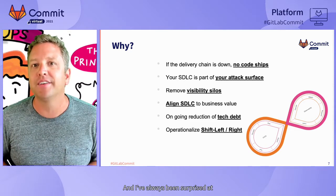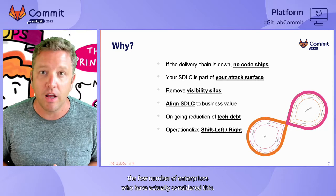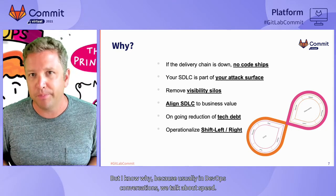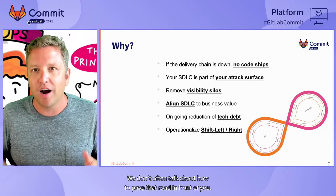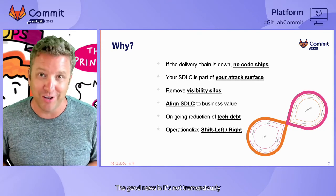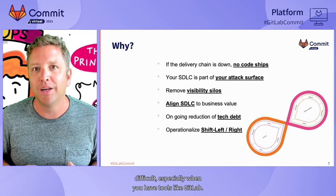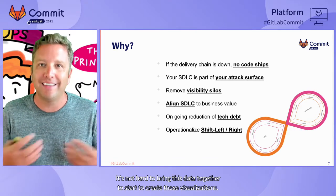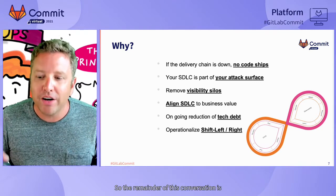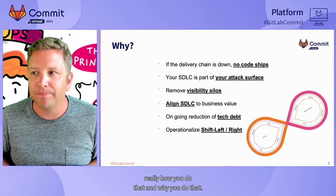And I've always been surprised at the few number of enterprises who have actually considered this. But I know why, because usually in DevOps conversations, we talk about speed. And we don't often talk about how to pave that road in front of you. The good news is it's not tremendously difficult, especially when you have tools like GitLab. It's not hard to bring this data together to start to create those visualizations. So the remainder of this conversation is really how you do that and why you do that.